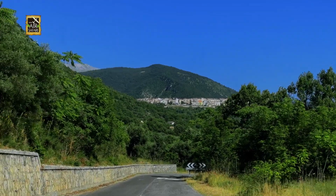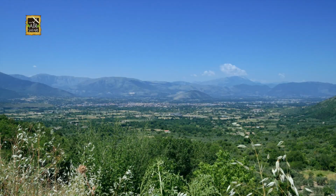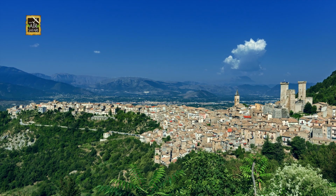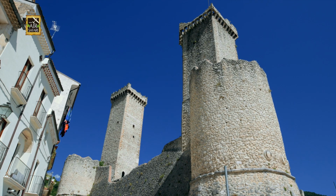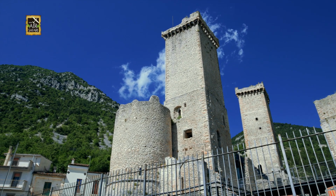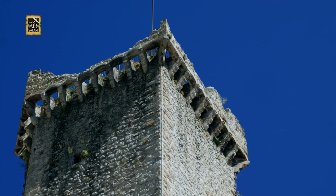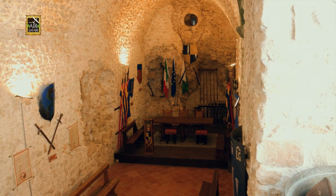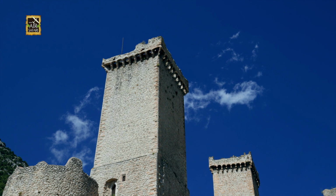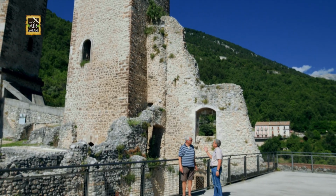Perched on a couple of hills, Pacentro overlooks the Peligna Valley with incredible views of the surrounding mountains. And from below, I'm sure the view of its medieval castle's imposing towers is a sight to behold. Being on a strategic location, the town had to be protected, so a castle was built over its hilltop. Today, 3 of the Castello Caldora's 4 towers remain intact.